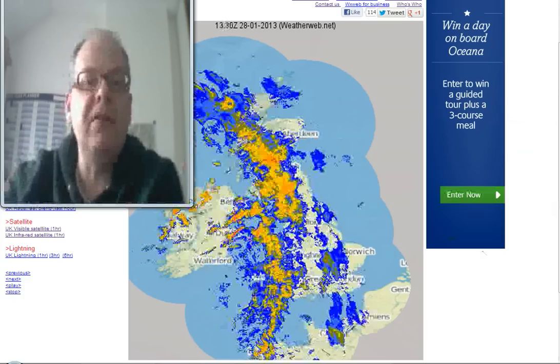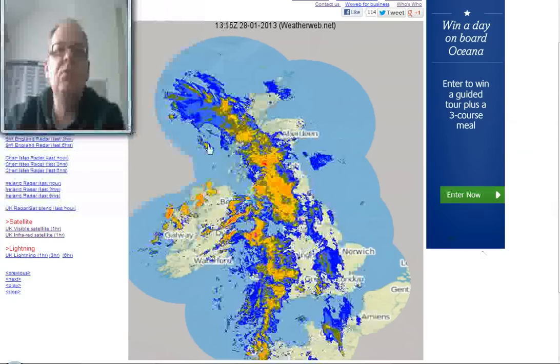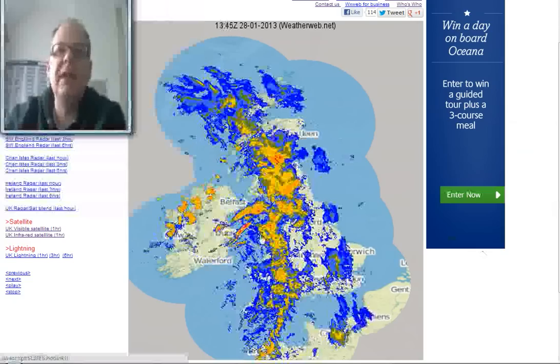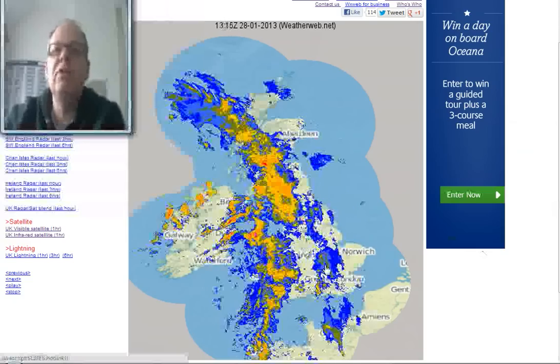Now, certainly a change has taken place this week. We've gone from the cold weather of last week into wet and windy conditions this week, and you can see this area of rain that's been driving its way eastwards during the course of today.